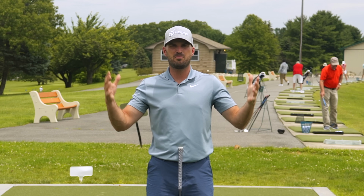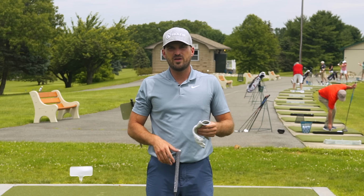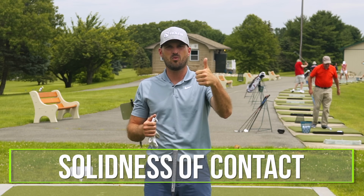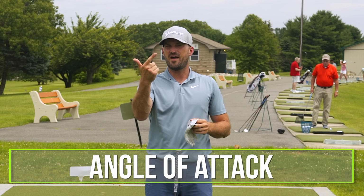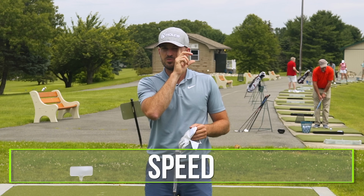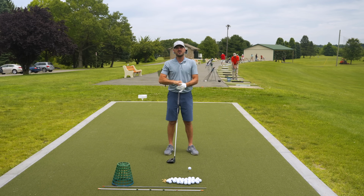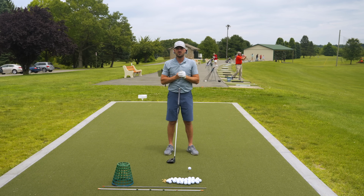So, big picture, the things we're generally talking about improving for driver distance are, part number one, solidness of contact, that is hitting the ball more in the middle of the face, which obviously will help. We have angle of attack, which would be part number two. And then we have speed, which is part number three. So those are usually the big three: hitting the ball more solid, increasing your angle of attack, that is hitting more up, or increasing speed.